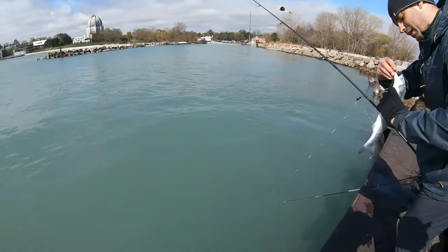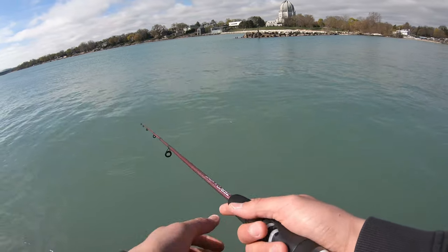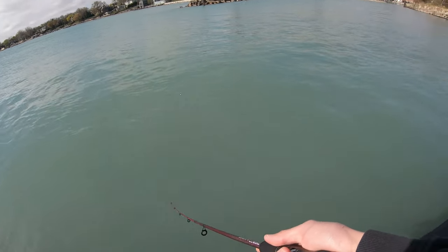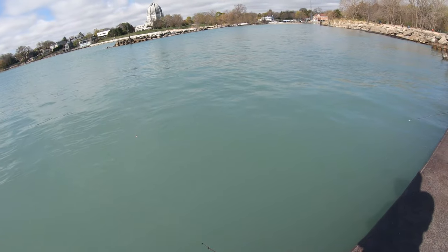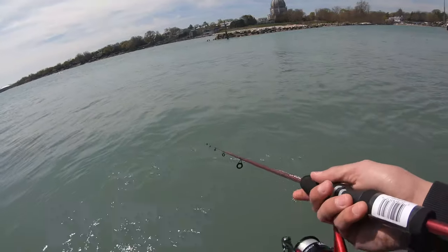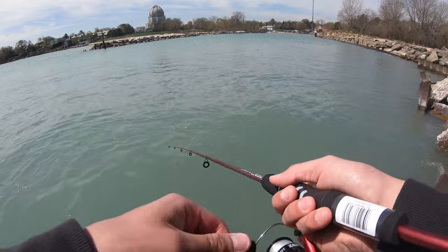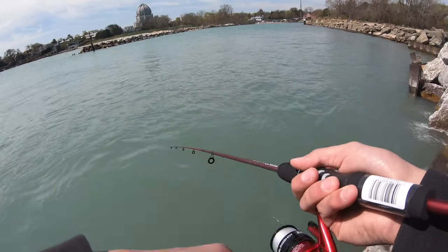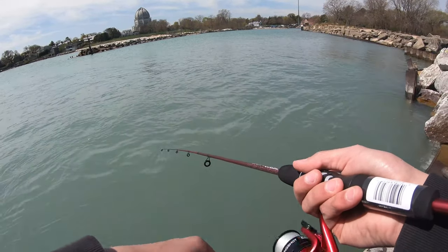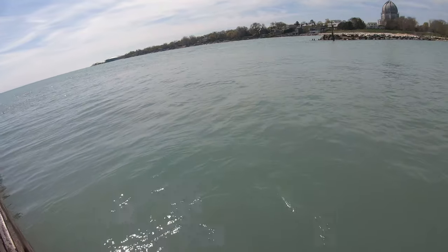I'm gonna get my rod back in the water because it seems like the fish are schooling in the area right now. See, it must be a big school right now. Yeah, that came like a minute after your hit. We got one. We had one.